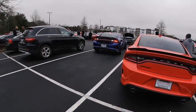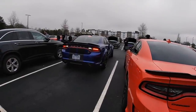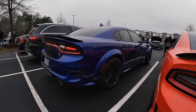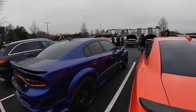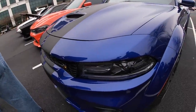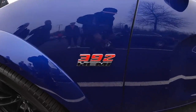Oh, that's the first Scat I seen. I didn't see the Cat. Yeah, the first one I seen. So this right here is the first widebody Scat Charger that I've seen.